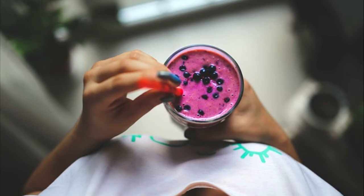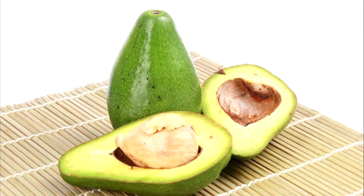Number 4. Raspberry avocado smoothie. This combination may seem weird, but the creamy avocado subdues the tartness of this smoothie. In addition to loads of potassium from the avocado, this drink provides vitamin C, fiber, and antioxidants that may help fight against the development of certain types of cancers.